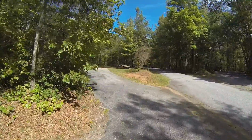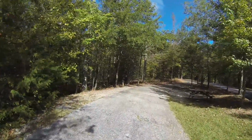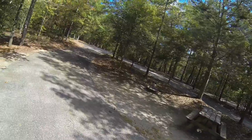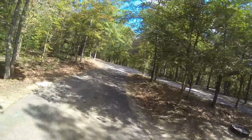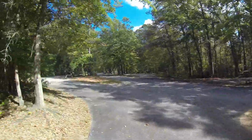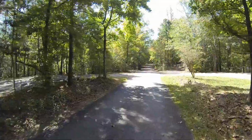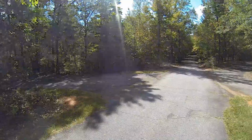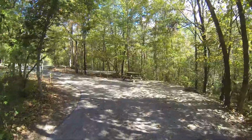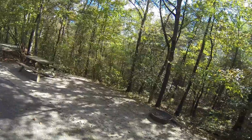Space 103 is a pull through. It's a nice easy access. Nice size space. Lots of sunshine. A little bit bigger outdoor living area, but you are right up against the road. And we'll circle back to 104. 104 is also a pull through. A much tighter pull through. For a larger camper, it's probably just a back end is an easier way to do it. A little bit larger outdoor living area.